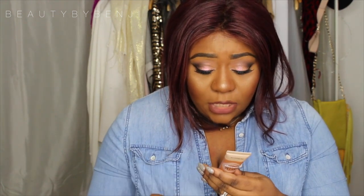So this claims to be a soft matte finish. It claims to be long lasting. It claims to hydrate also. So I am gonna jump right ahead into the application of this.